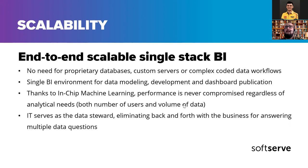Yeah, so we can start from a very tiny data set based on some flat files, and we can easily extend this to many different users and to many gigabytes of data, and as Sisense tells us, there won't be any drop in performance or things like this. So this is definitely a strength of this BI tool.